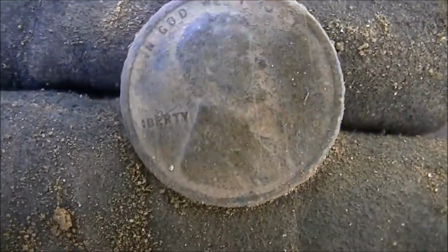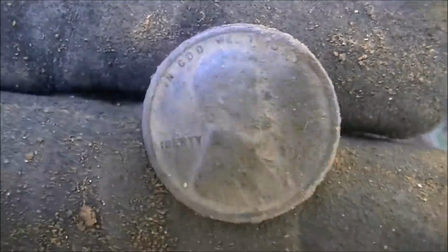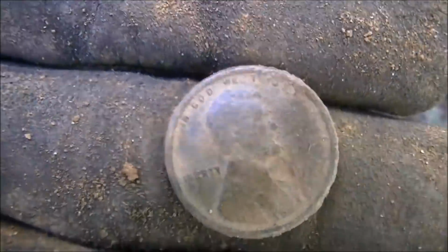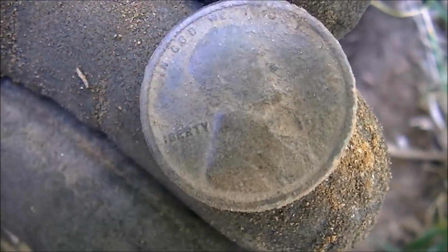A lot of coin tones in this yard, and next to no trash either. Can't tell if you can see that on there, but it's 1918, so almost 100 years on that one. The house was built in 1916, so right around the time it was built. Okay, we're gonna do this semi-live.